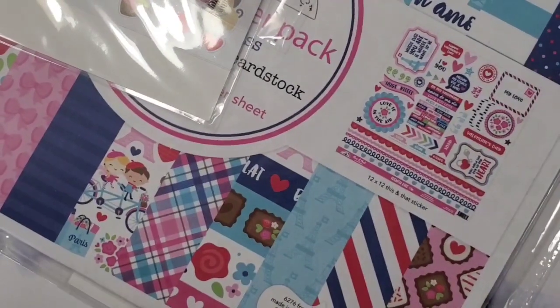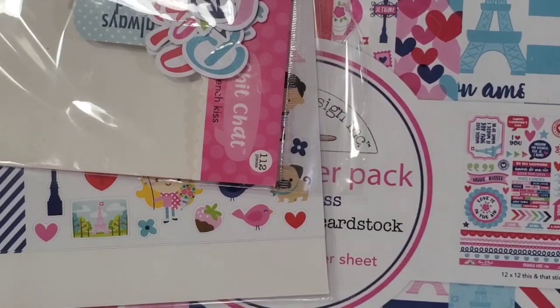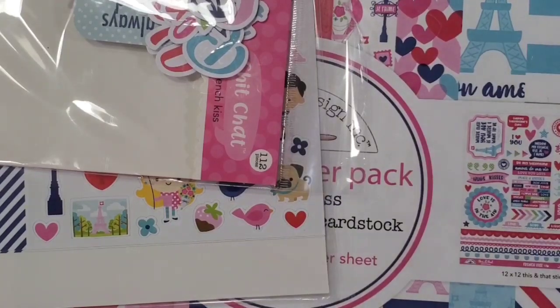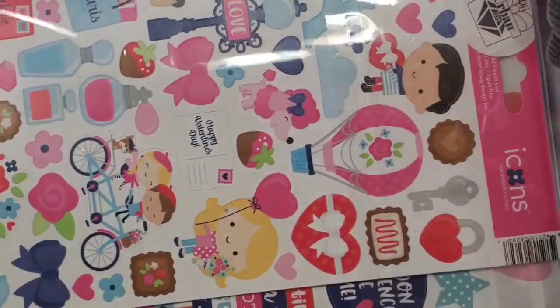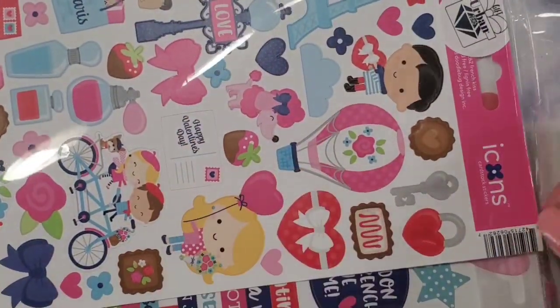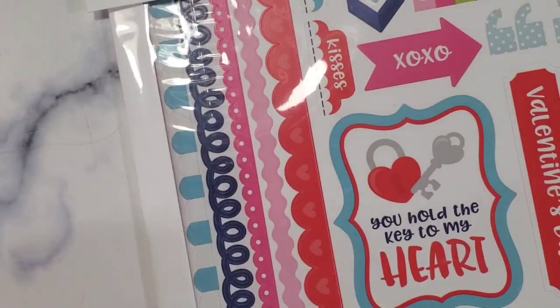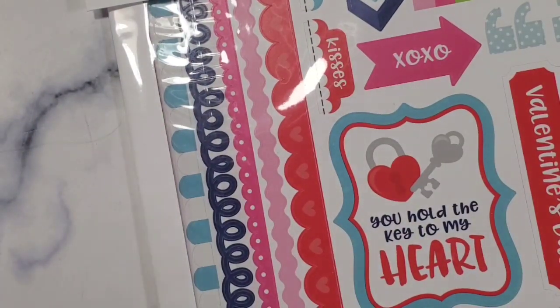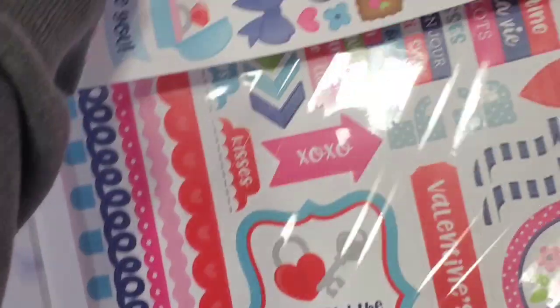This collection is called the French Kiss Collection from Doodlebug. I think it is, what year is this? 2018. So two Valentines ago. I think 2019 was so punny. Yeah, the 2019 collection for Doodlebug Valentines is so punny. And then 2020, I think, is Love Notes.